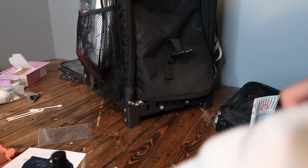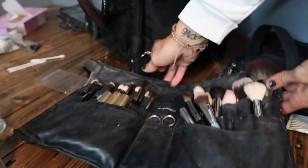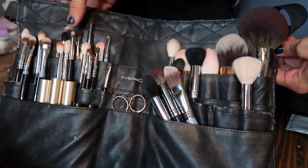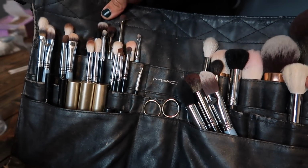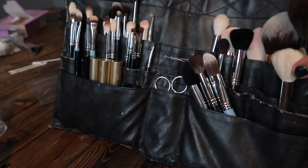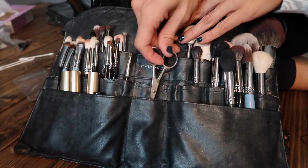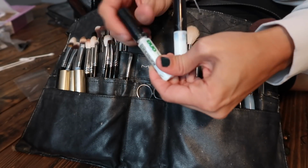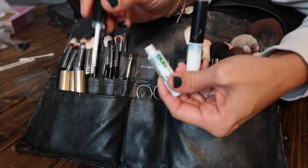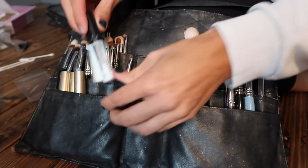And then I have, of course, my brushes. This is my brush belt that I have. It is from MAC, and my friend Emily actually gave this to me. I have to clean these brushes tonight, but that is what I'm gonna do right now. In my brush belt, I have these scissors to cut lashes. I have 2 things of glue, which this duo glue is my favorite because it has just the brush wand, which is way easier to apply in my opinion.